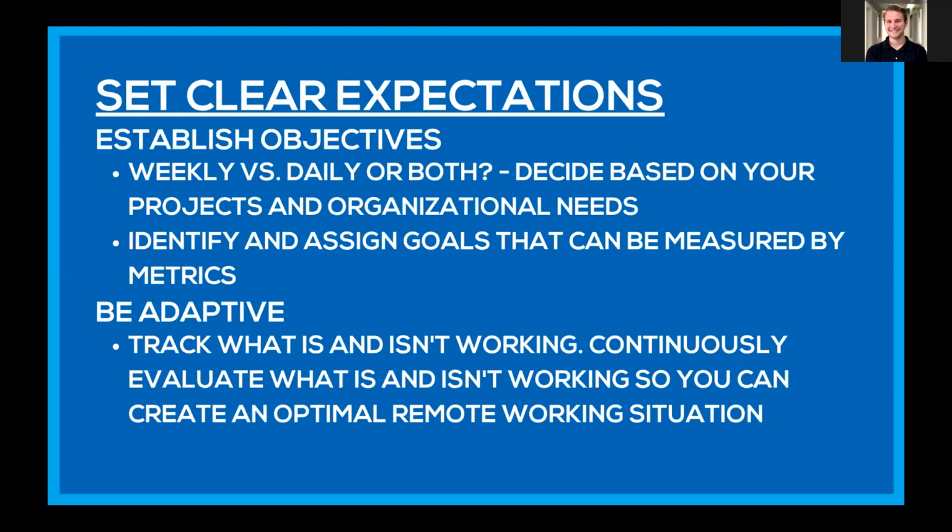And second of all, you really need to be adaptive. You need to be tracking what is and isn't working. That way you can continually evaluate what you need to do in order to create an optimal remote working situation. So for instance, if you start out assigning tasks on a day-by-day basis, but that's becoming too obtrusive, maybe try switching over to a weekly task assignment. You're really focusing on the overall work that they produce per week as opposed to distinct hours worked. Really, we can't give you a definitive answer to that. Like we said, it really depends on what your organization needs. And that's why you really need to be tracking that.